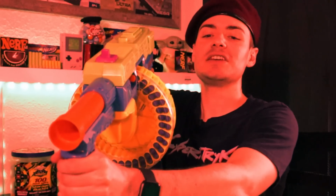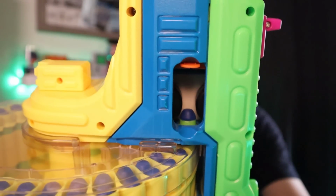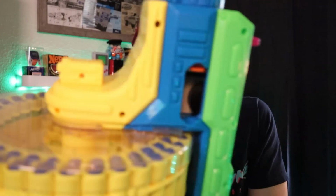But what does this blaster do really well? Just freaking dumping. Okay. See, so I was literally looking at it. That dart is just poking into the flywheels, right? Because I tried to do a single shot. Push it right back in. Close the door.